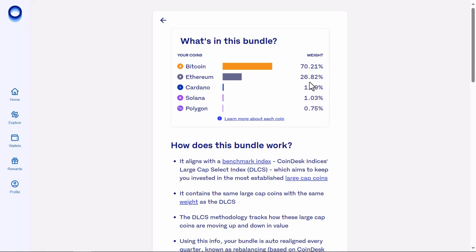So in as much as every quarter the bundle is being updated to see if any cryptocurrency still fits to be in this bundle or not, the amount that they represent in your portfolio will also change. So every quarter you're going to see this change as well. Just know that your Luno Large Cap Bundle will automatically be rebalanced once every quarter to realign it with the latest market cap data.